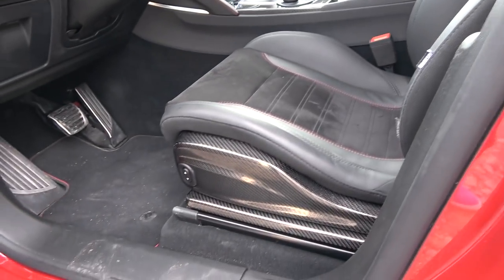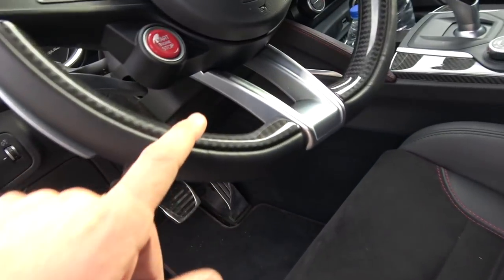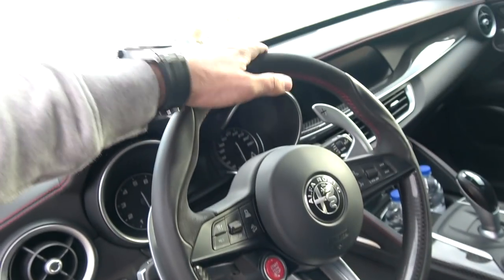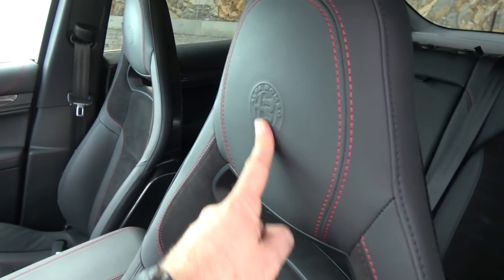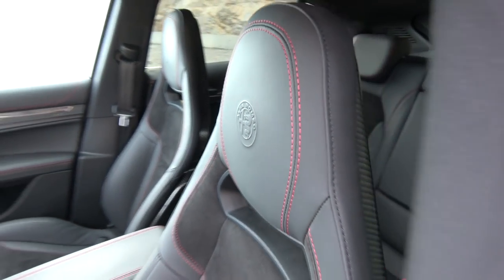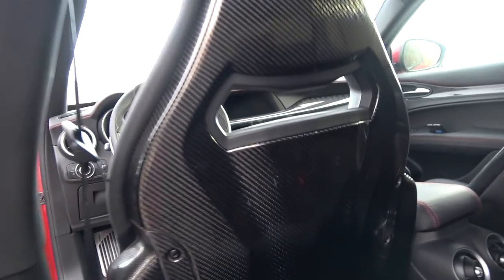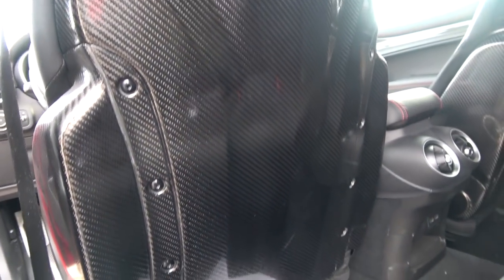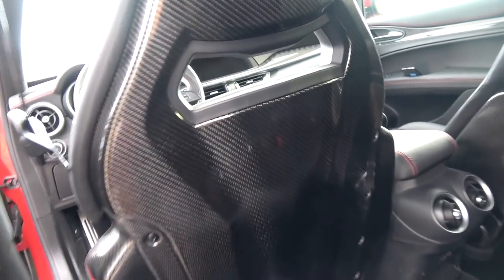But it's the use of carbon fiber. The whole side of the seat here, carbon. Nice carbon trim on the wheel. Alcantara clad on top with matching red contrast stitching. Alfa Romeo embossing on the headrest, but this I think is my favorite feature. The carbon backed sculpture of both of the front seats. Look at that. What a great place to be, huh?